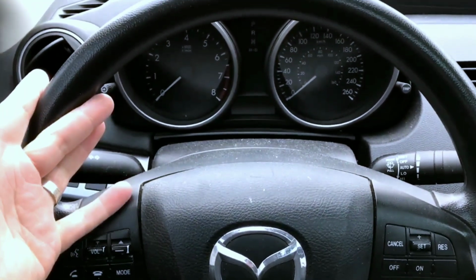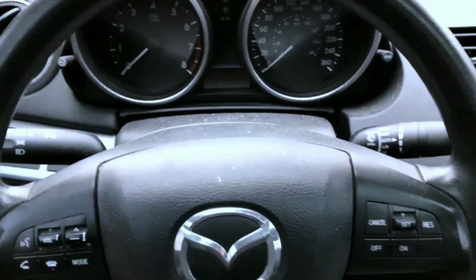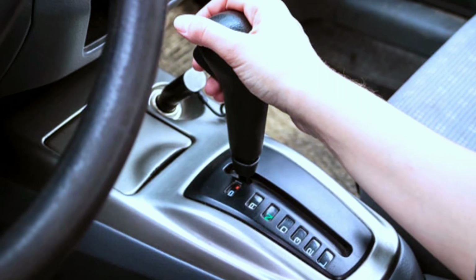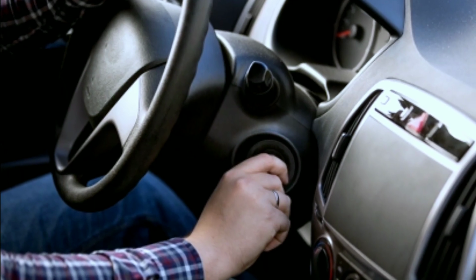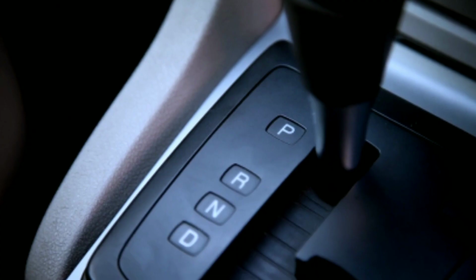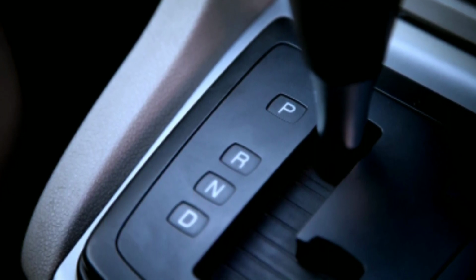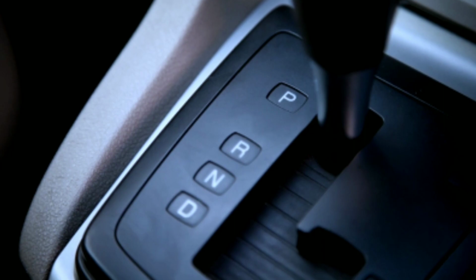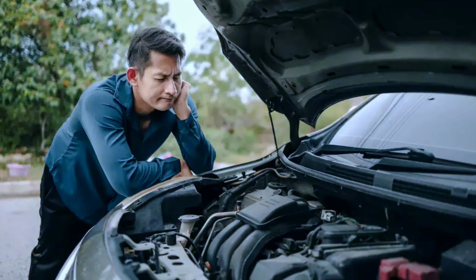Now, here's another common scenario. If you find that your steering wheel is locked and you're unable to start your car, it might be because the vehicle is not fully in park or neutral. Some cars have a safety feature that prevents the ignition from turning if the vehicle is not securely in the park or neutral position. Make sure your gear shifter is fully engaged in the park position and try turning the key again.